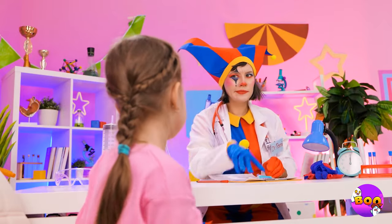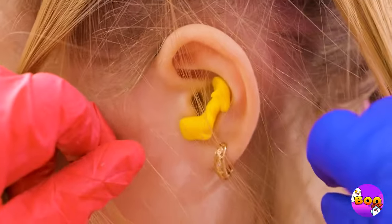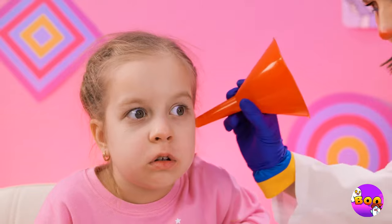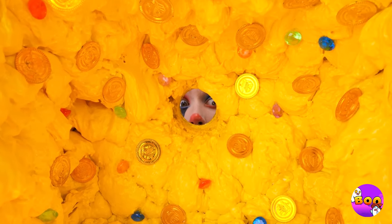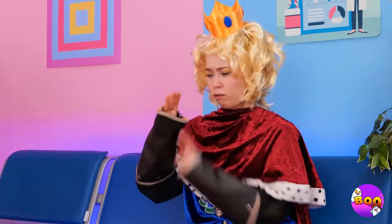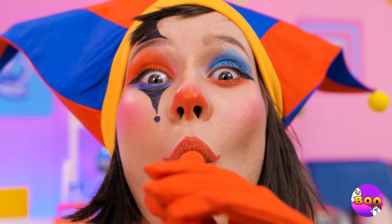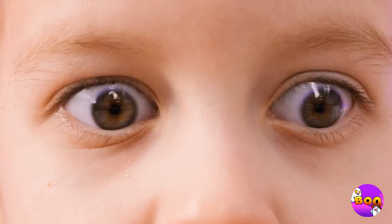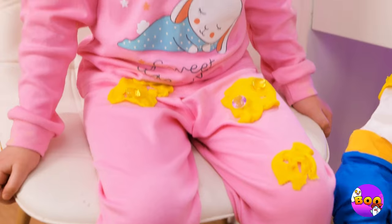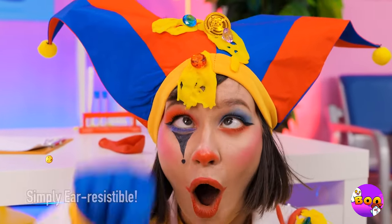Oh, her ear's itchy. We better check this out. It's all clogged up. But first, let's take a closer look. There's gold in here. Let's call for a pop tube. Place in one ear and blow out the other. That ear's gonna pop about now. Ah, much better. Except for the mess. But I don't think Pomni's gonna complain.